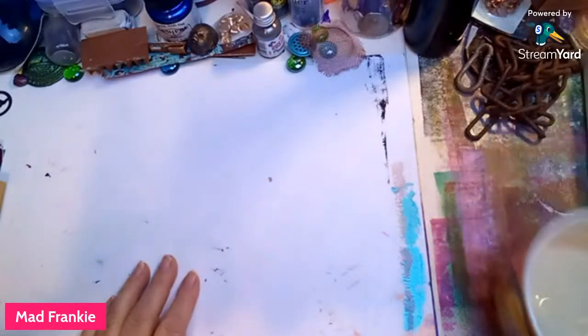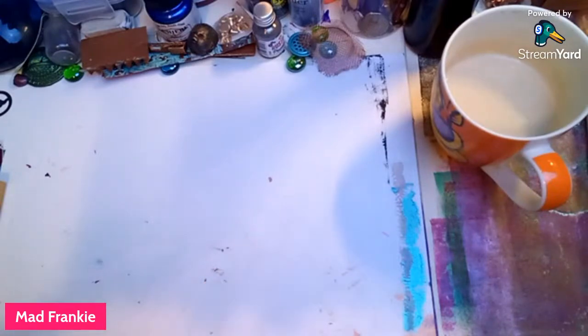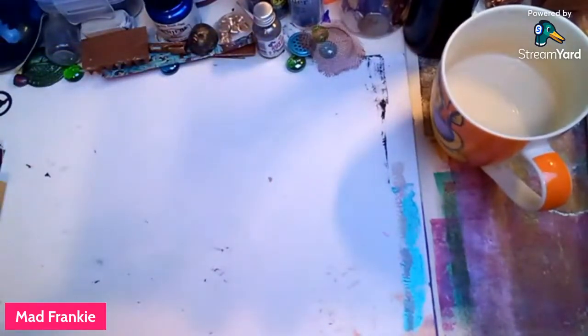It's all right. So that's what I got landscape for. I mean, you can see by the cover, it's gorgeous, absolutely wonderful. So there we go. Those are things that you can use in journaling as well.